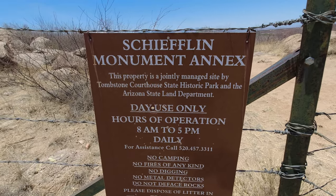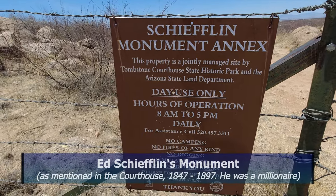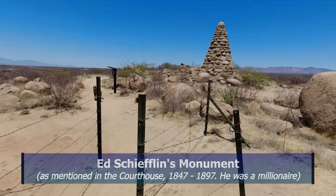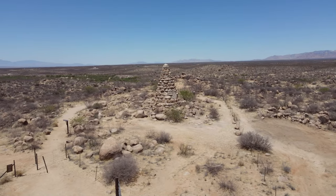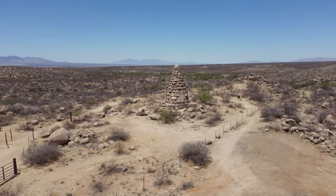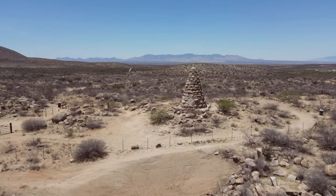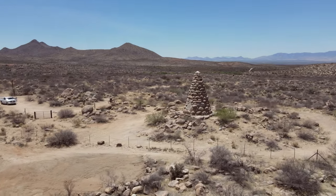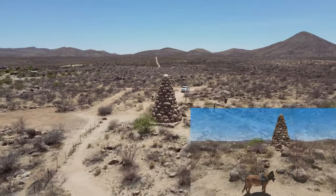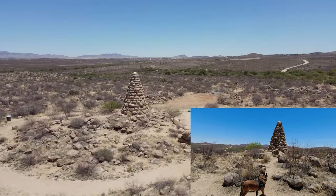We are here at the Shivlin Monument. That's an obelisk that was built to honor the founder of Tombstone, Edward Lawrence Shivlin. He was actually an Indian scout and prospector, and he discovered silver here in the Tombstone area. The soldiers back then said, "You're crazy, all you gotta find is your tombstone." And then when he actually found silver and started to build the city, he called it Tombstone. He was born in 1847.